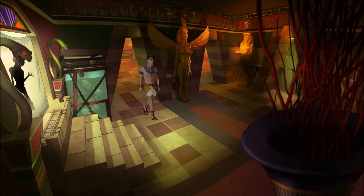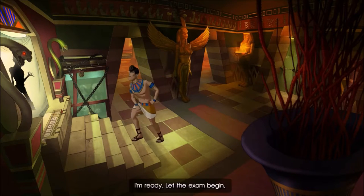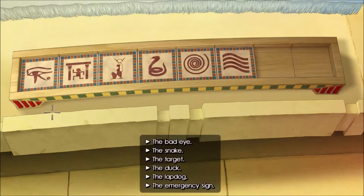Position. Where they appeared. Position. Position where they appeared. The fire snake. The sun wilts. The duck. The fellow lapdog. He makes his own.